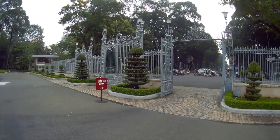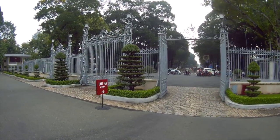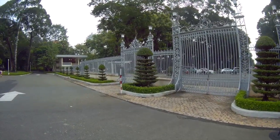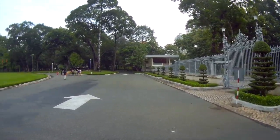Alrighty guys, we are inside the palace gates now. It's quite cheap to get in here. It's only 40,000 dong, which is basically nothing to a Westerner. So yeah, this entrance here, obviously the gates have probably changed over the years. The original gate was smashed by the tanks in 1975 to end the Vietnam War.